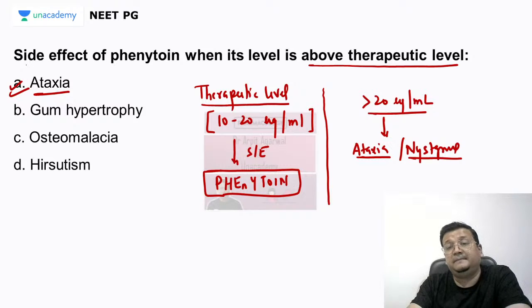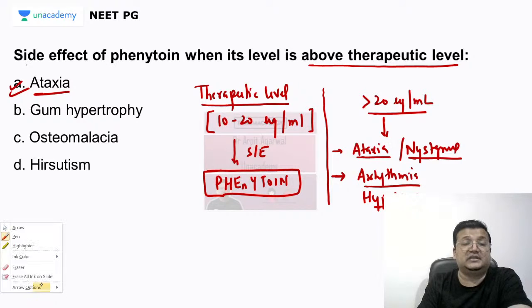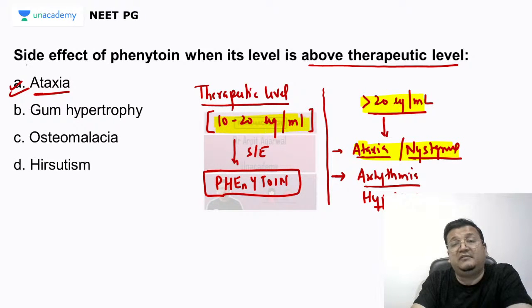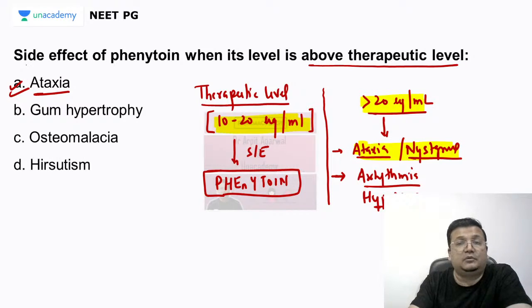Look for neurotoxicity. If you give too much phenytoin, especially IV phenytoin, then arrhythmia and hypotension. These are other problems, but basically the question will always ask in phenytoin toxicity or at high plasma concentration about the neurotoxicity, that is ataxia, nystagmus or other cerebellar symptoms. So remember the side effects at normal plasma level, and for that you need to remember the plasma level itself, 10 to 20 microgram per ml.